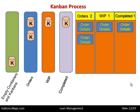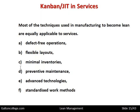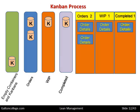So when an order comes in, an empty bin is taken, and the order details on a Kanban card, that's what we call the cards, Kanbans, the empty bin plus a Kanban telling the production people what to produce, when the order was received and what to produce. That will go in and it will become an order, and they will then deal with it. It'll go into production, work in progress, and eventually be completed.